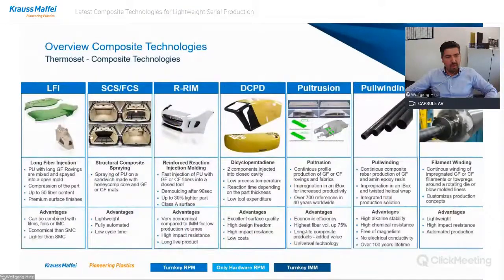Then we have long fiber injection, structural composite spraying, reaction reinforced injection molding. We have equipment for DCPD. Our latest technologies, which we introduced three years ago, were pultrusion, pull winding, and filament winding.